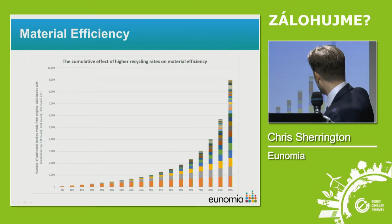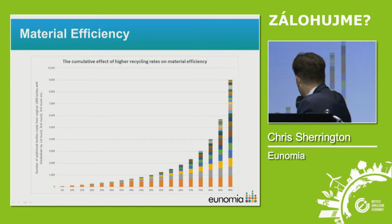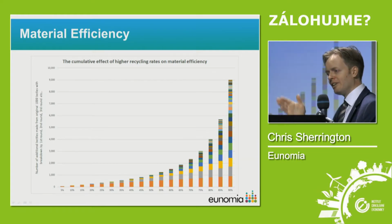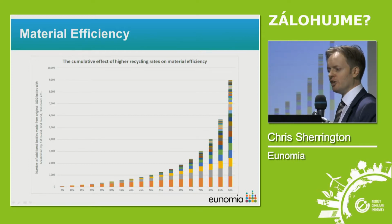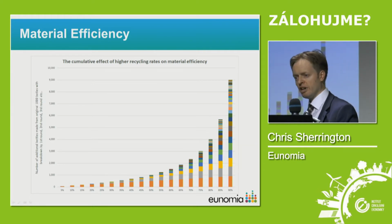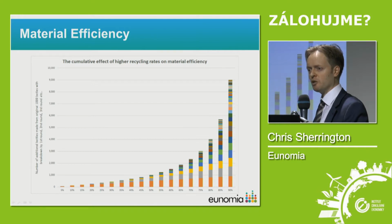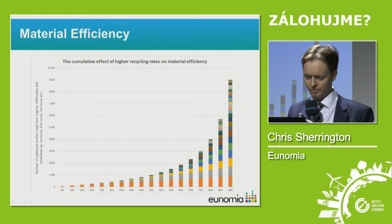What we're looking at here is the number of subsequent bottles that can be made afterwards. If you're at 70%, you're here. At 90%, you're here. So actually, the benefit doesn't drop off. It increases. As you get to those higher rates, you're displacing more and more virgin material. So it is really important to get high rates of high quality capture. It's a new diagram that's been put out there, and I think it's quite a useful way of explaining a very important point about the high rates.